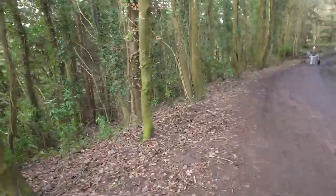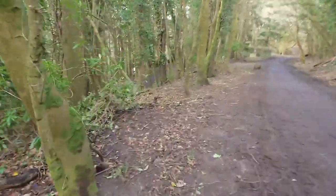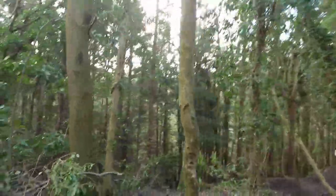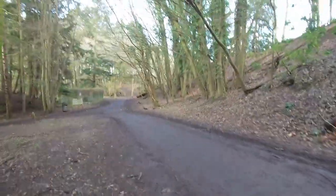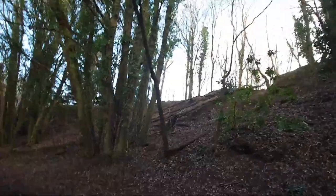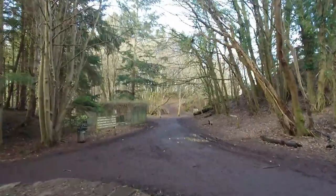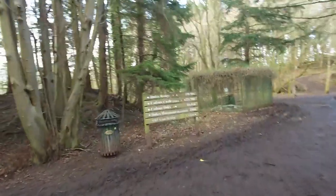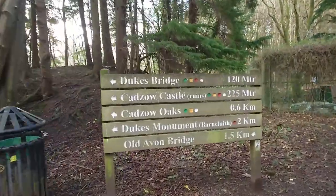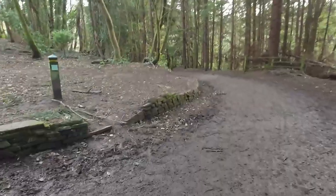Oh, really muddy, slippy again. Very, very tall ivy trees all over the place. Oh my goodness, I keep sliding. Oh, it's the Duke's Bridge and Cadzow Castle we're heading over to. This place is very well signposted, signposts all over the place. Alexis is following up behind us.